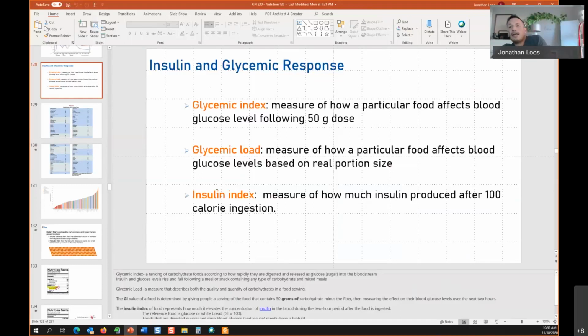But now the protein pancakes, you're probably using a pea protein and a soy protein, and those tend to have a decent amount of carbohydrate with them. And I would be suspect of the glycemic response for those type of compounds.